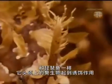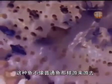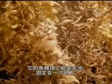Like the anglerfish, a growth on its head acts as a lure, while the large mouth waits to strike. Remarkably, this fish uses its fins to grip the weed. This is a fish that doesn't swim like one at all. And the fins hold it perfectly still in position. Then it waits for prey to come close.